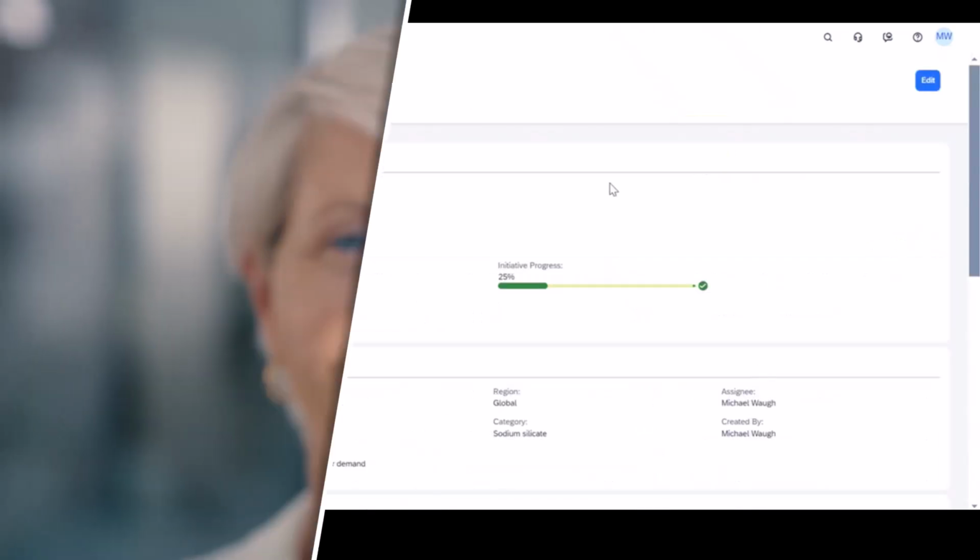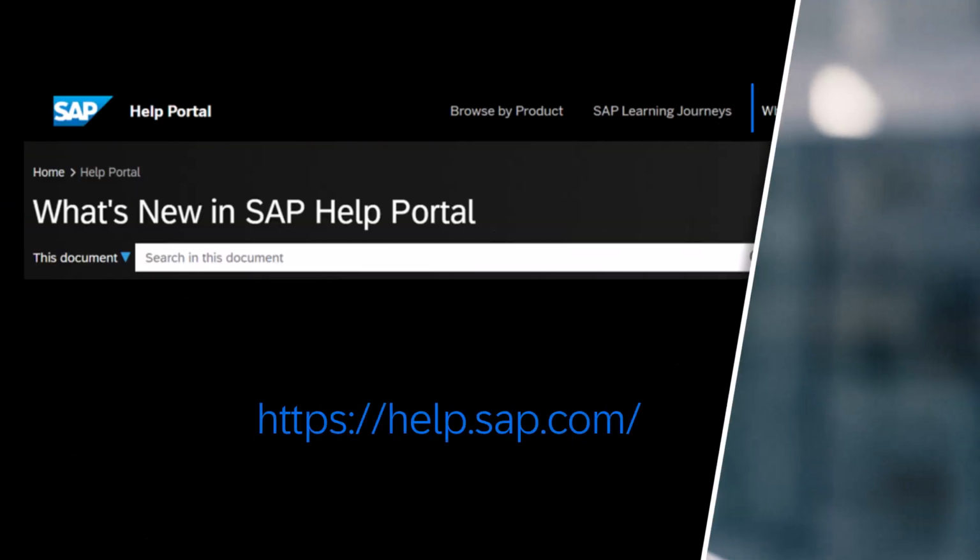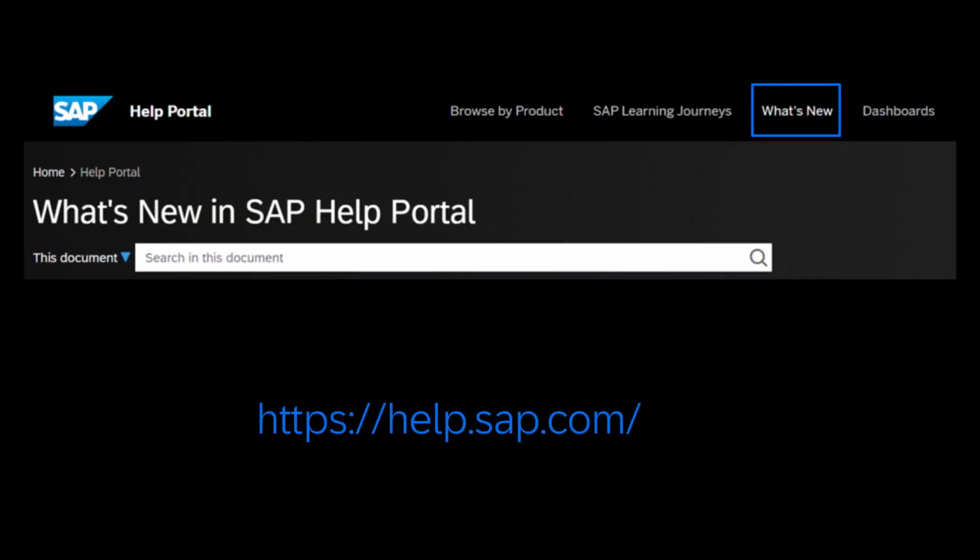This saves Catherine time with analysis and empowers her to effectively manage, by exception, the topics that deserve her senior attention. As always, you can find more information, including implementation and technical details, by going to What's New within the SAP Help Portal.